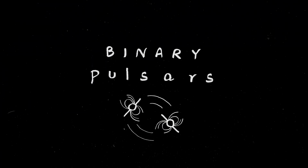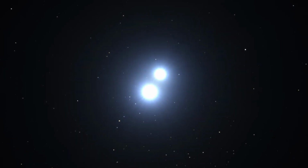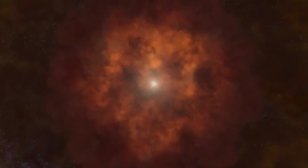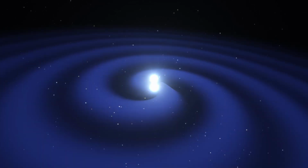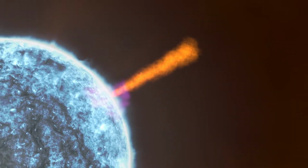For example, binary pulsars, or pulsars in orbit around another pulsar, can be used to test theories such as Albert Einstein's general relativity and study gravitational waves, invisible and fast ripples in space-time that can stretch and squeeze anything in their path. In his general theory of relativity, Einstein predicted that gravitational waves are caused by massive accelerating objects orbiting around each other. The two pulsars in orbit around each other start losing energy as they emit gravitational waves, affecting the timing of the pulses.